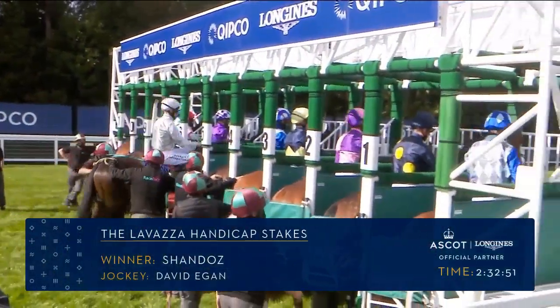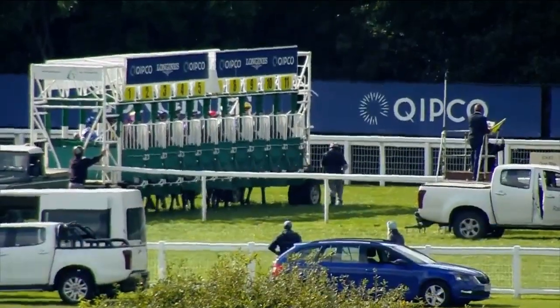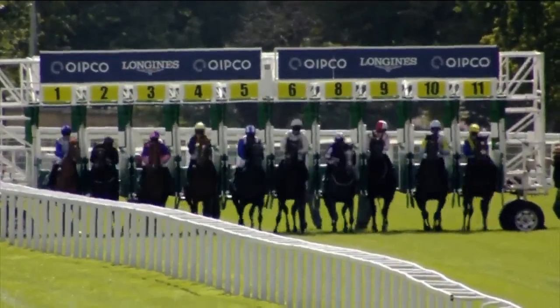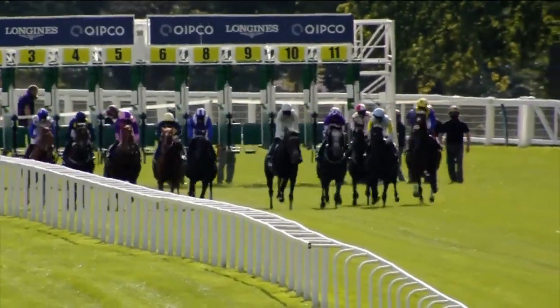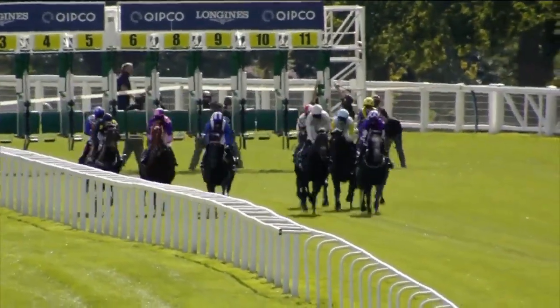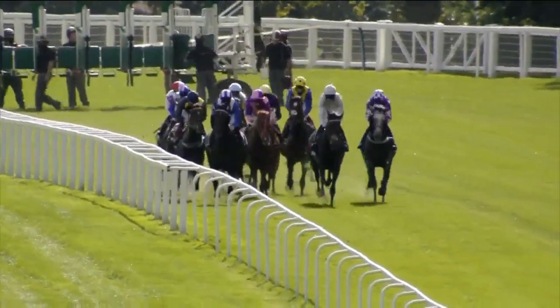Grand Bazaar comes forward to complete the line. 10 runners are set. And they're off, and they're racing over a mile and a half in this Lavazza Stakes, a heritage handicap, and the early leader is Alcacar. Grand Bazaar, the silver jacket, is also up there.